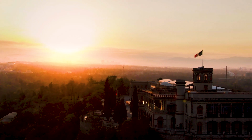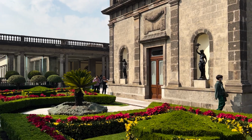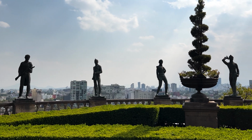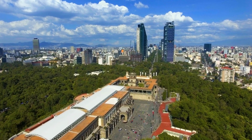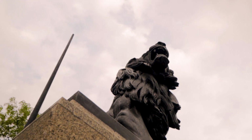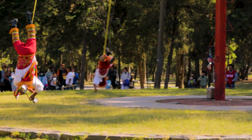Chapultepec Castle in the heart of the park is actually the only castle to house royalty in all of North America, making it the only official castle on the entire continent. This massive park is home to 9 museums, 2 lakes, and the Mexico City Zoo, so you definitely won't be bored when you come and visit.